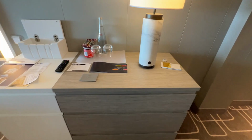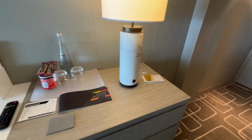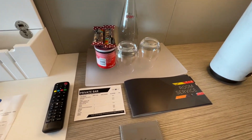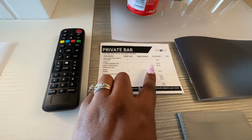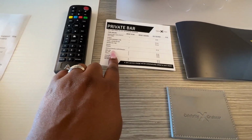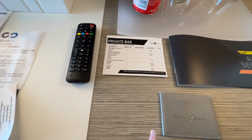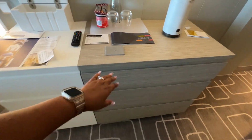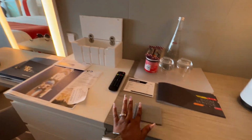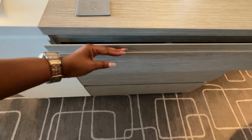So this lamp is really cute. You have some water. I'm not drinking that because y'all not gonna charge me. Yes, friend. Look, $9 for some Tito's. I'm gonna walk my butt right down to the Windjammer. Some more drawers. It's a new collection, huh? Just start collecting these. Yeah, we have drawers in here.